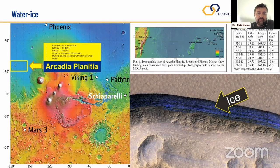The number of rocks that are larger than a meter is less than 5%. So that's good. The slopes are relatively benign. You have a couple of landing locations within a kilometer proximity, and you have water. And we found lots of water below 10 to 20 meters of regolith in these so-called ice sheets.